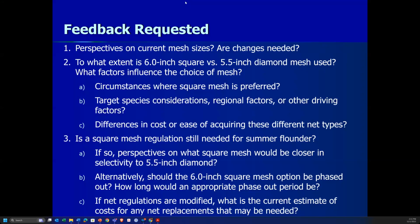Chris Batsavage. Hey, thanks for the presentation, Kylie. You mentioned you looked at the observer data for the use of square mesh for trips targeting flounder. Are you able to also look at VTR data? I can't remember if VTR data gives information on whether square mesh is used or if they just give the mesh size. I don't know if that was another option for looking at square mesh usage.